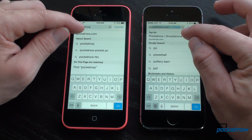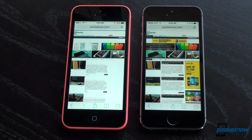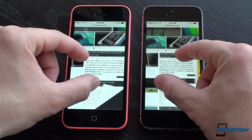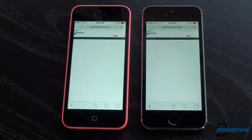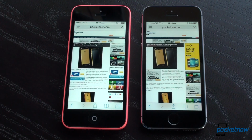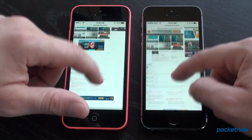Okay, let's go to Pocketnow. 1, 2, 3, go. That was much faster on the 5S. Zoom in and release. See which clears up faster. Faster on the 5S. Here's the real gold, HTC One. And about the same. Okay, the 5S was a little bit faster there.